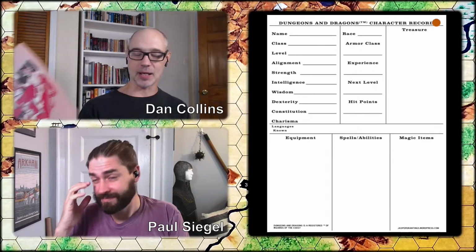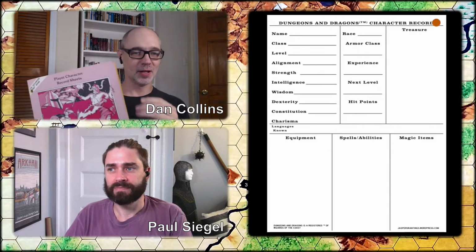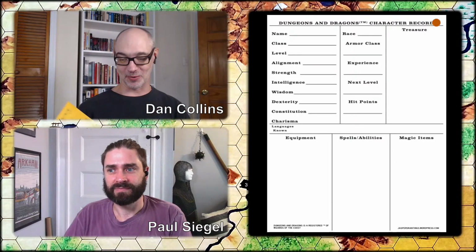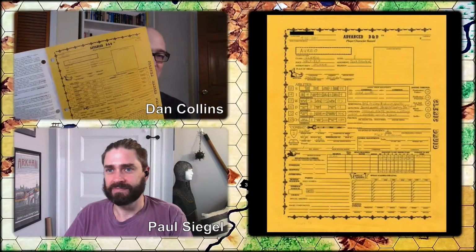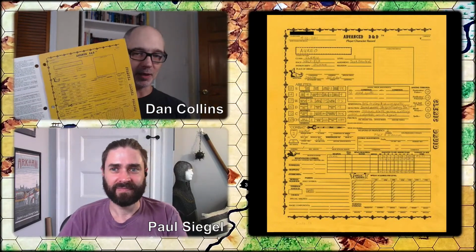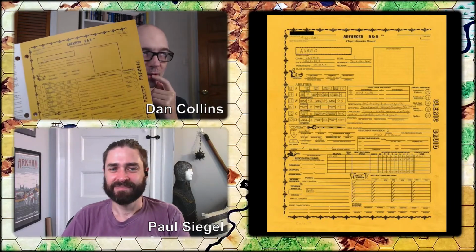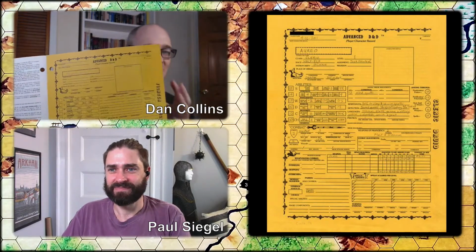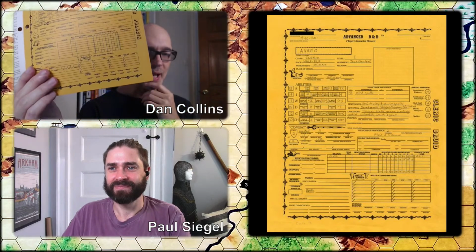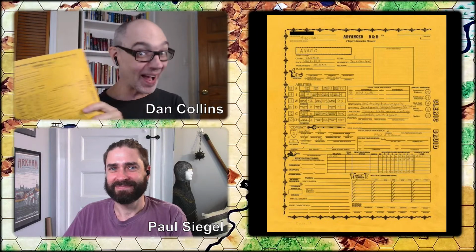So this would be 1980. This is the Advanced Dungeons and Dragons player character sheets, which people know as the Goldenrod sheet. So these sheets are all color coded here. Oh, you brought up a digital version here. So anyway, there's the AD&D sheet of 1980, and the goldenrod itself.